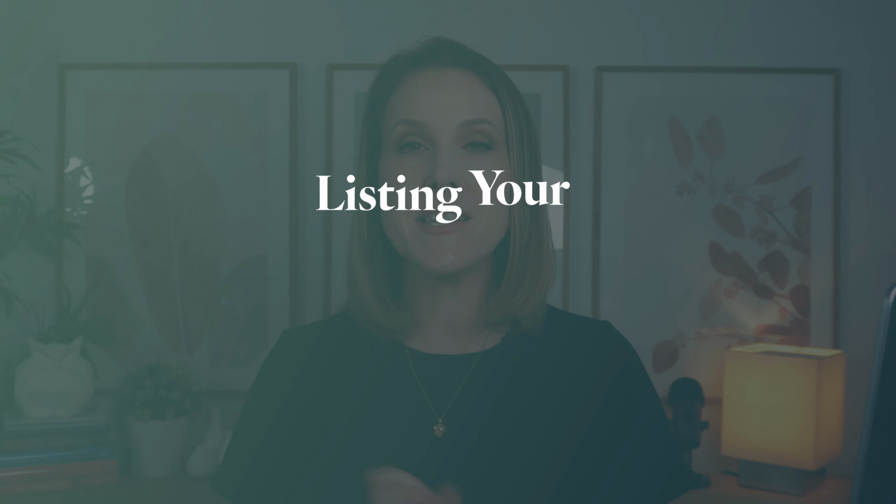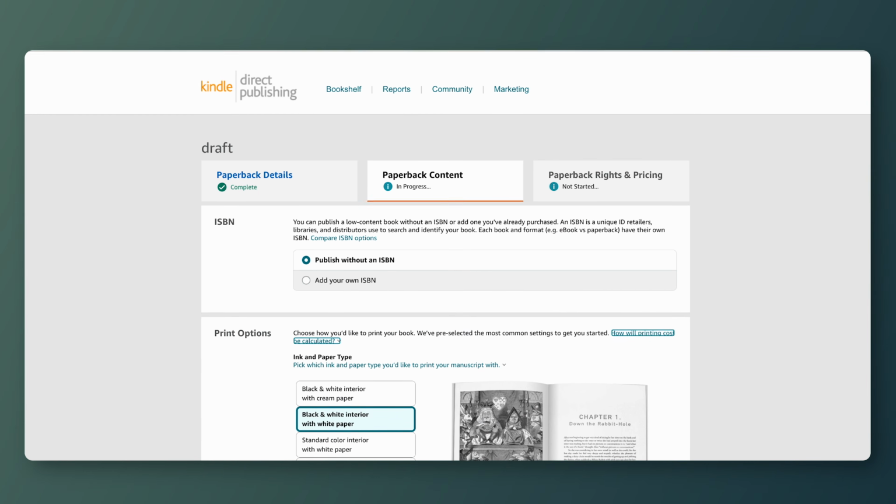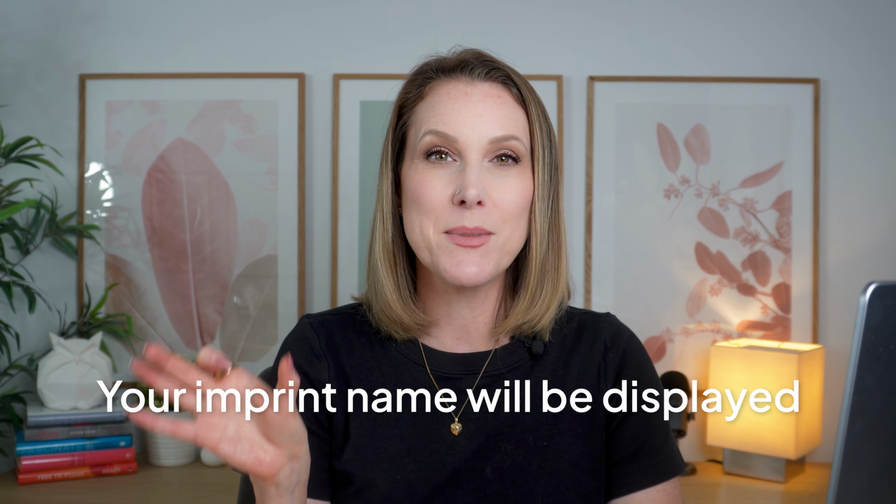Now, when you're buying your ISBNs and when it comes time to activate them and use them, it's going to ask you to provide your publishing imprint. This is where you're going to put your imprint name. Now, when it comes time to publish your book through KDP, when you get to the ISBN section, you'll check that you've got your own, you'll enter your ISBN number, and then your publishing imprint information will appear right there. Then when your book is published and you scroll down to that details section, where it says publisher, your imprint name is going to be displayed.